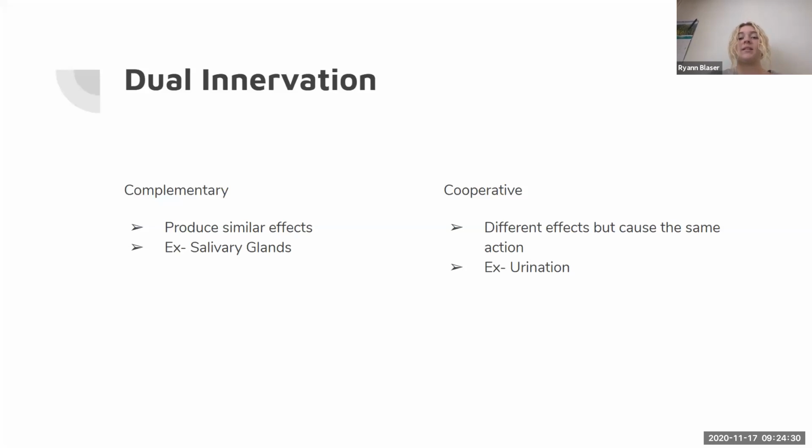The parasympathetic system produces a watery saliva, while the sympathetic system constricts the blood vessels so that the secretion of the saliva is thicker. And the other kind of dual innervation is known to be more of a cooperative process. The systems are producing different things that lead to the same action. So one example is urination. The parasympathetic system contracts the bladder, and the sympathetic system controls the internal urethral sphincter that allows the urine to pass through.